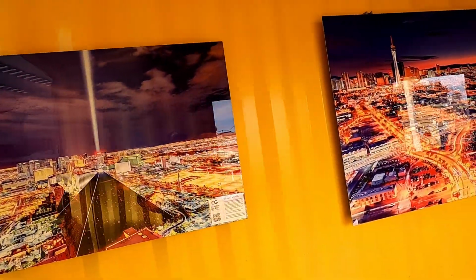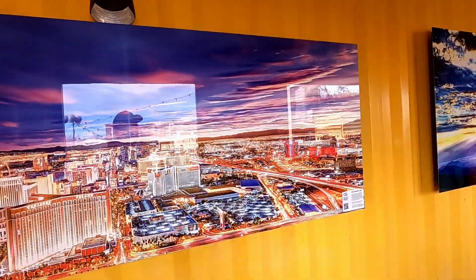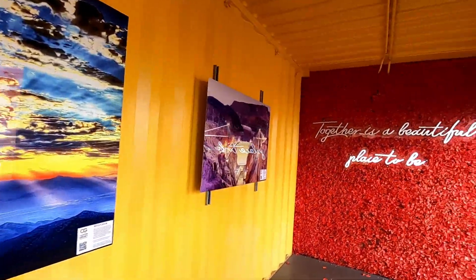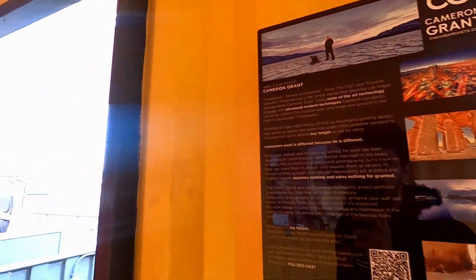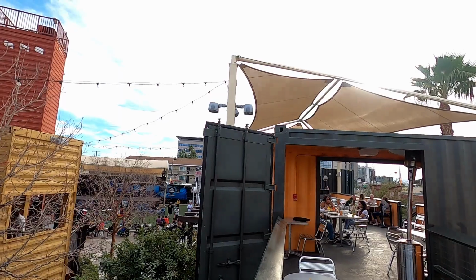Check this out, some beautiful views up here. You've got these incredible photos, it seems like. I'm not sure if they're maybe for sale or something, but they all seem to have that QR code on them. You get to see some of the beautiful sights of Vegas from here. Maybe it is an Art Festival, and I was talking about this particular artist, and you can see some of his work here. And really, really cool to see that they have this exhibited here too.